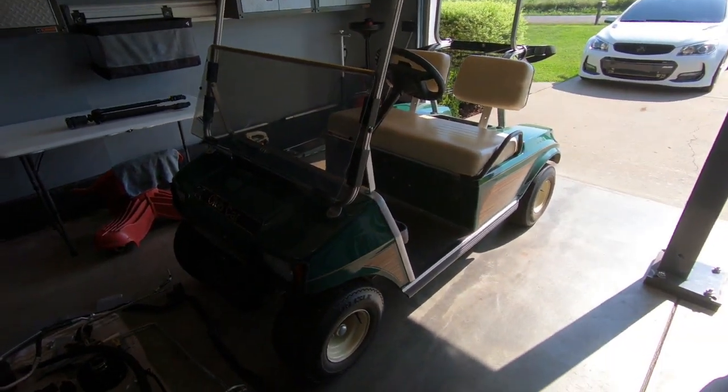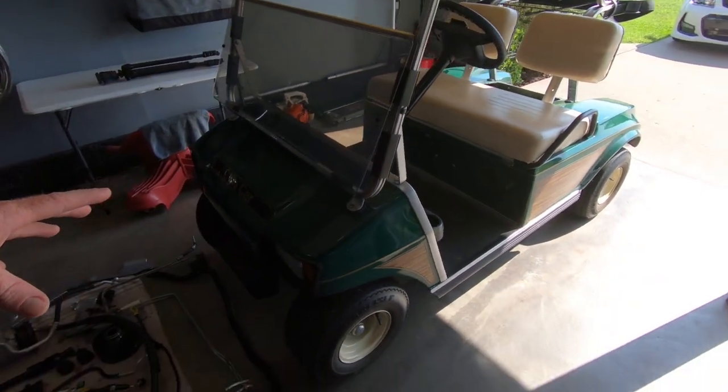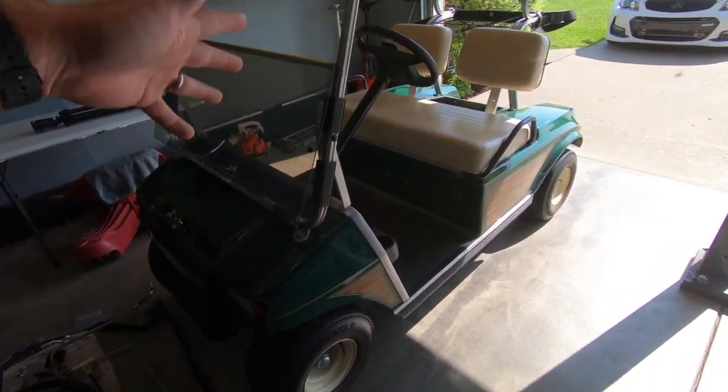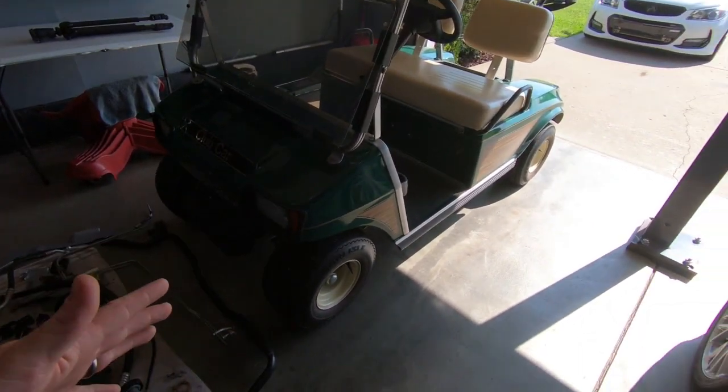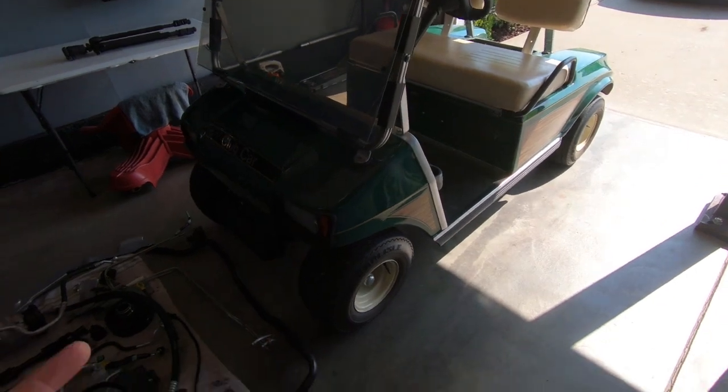But nonetheless, I wanted to show you guys kind of what was going on, and I wanted to show a couple people that may not know how to adjust these. And like I said, there's no good videos or pictures that show exactly how to make these things faster, and that's relatively simple. I think I did all that stuff in about 15 minutes.